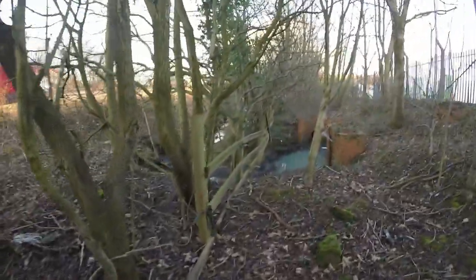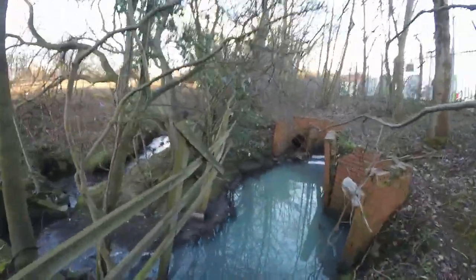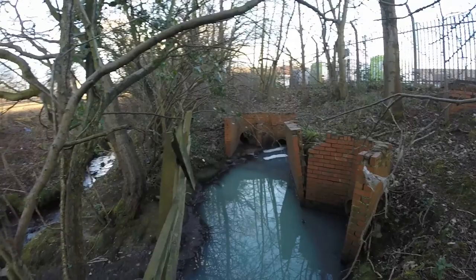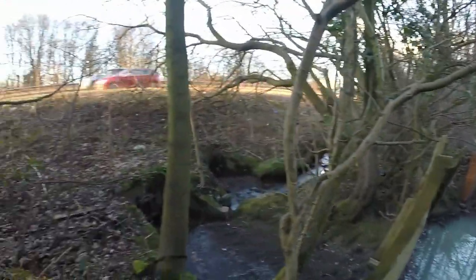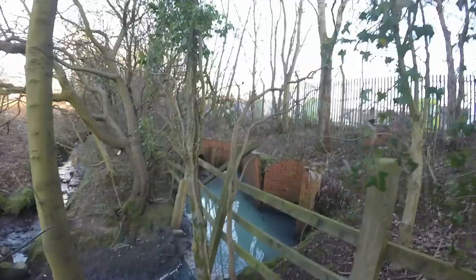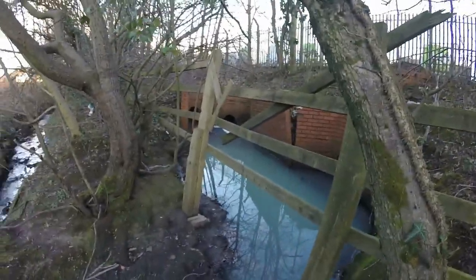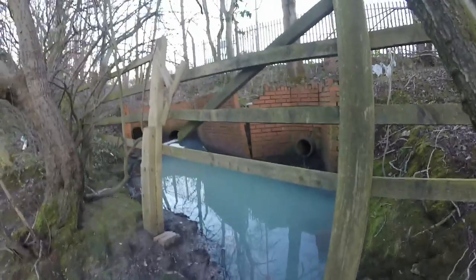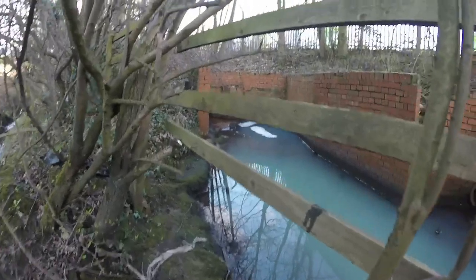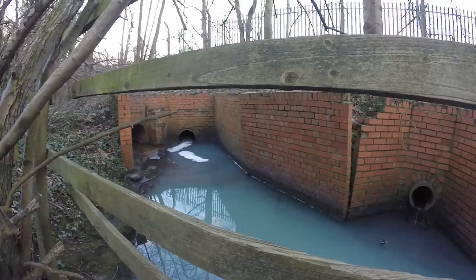Coming up to now the other side of those culverts. Look at the colour of this. Wow, it's coming from down there. They're the culverts we unblocked back in November. Look at the state of this. If this isn't pollution, I don't know what is.